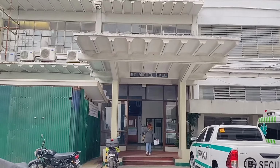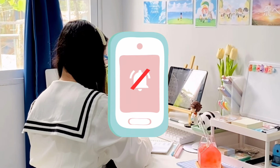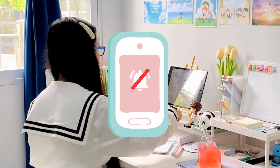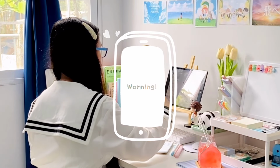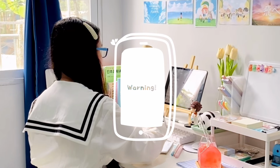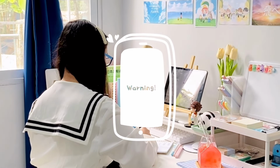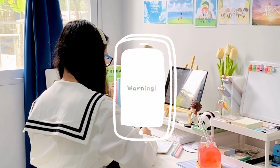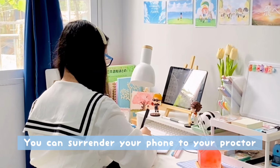Once you get inside your assigned classroom, prepare your test voucher, pencil, and eraser. Also make sure to put your phone in silent mode and double check if you have deleted all the alarms. It's considered a misconduct if your phone rings during the test and your test result will be invalidated. The proctor will order you to stop the test and leave the test center and you will not be able to take the rest of the test. So if you're overcautious like me, you can surrender your phone to your proctor.